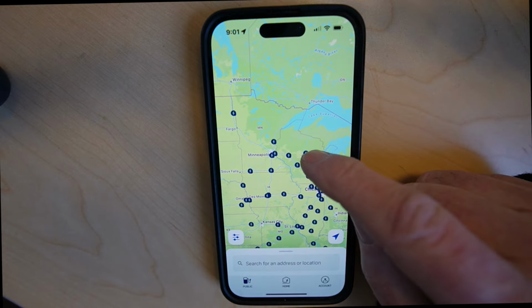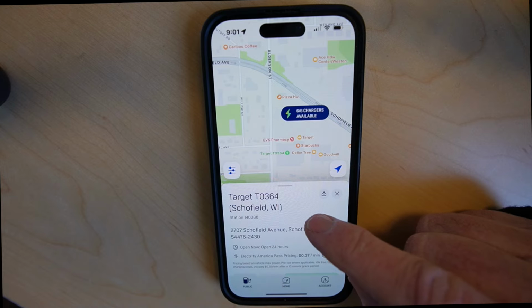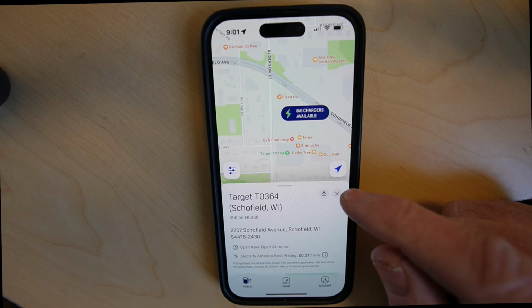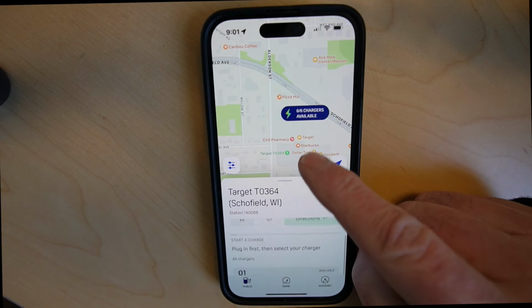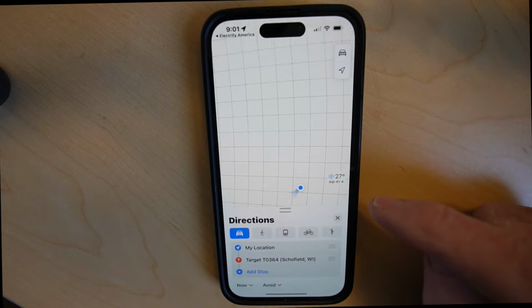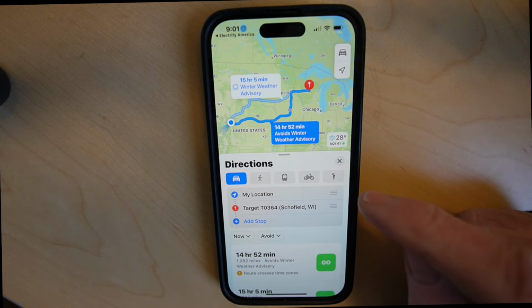I'm sitting in Colorado, and I'm just going to hit Wisconsin here. And I'm looking at Schofield, Wisconsin, near Wausau, which didn't have a charger. I did a video on Wisconsin being an electric desert. Well, this charger helped make it a much better place to drive. And it's going to show me directions how to get there. If I press directions, it's going to tell me how many miles to get there. Now, it's going to be a gazillion miles. It might be a little out of range. It's only 1,000 miles away.